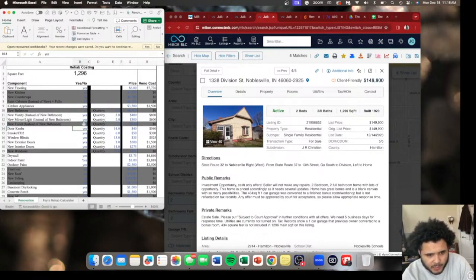Gonna keep that there. Doorknobs, I kind of just have these set as a base. I haven't been able to go there and count. Probably new blinds, probably new exterior doors, probably new interior doors as well. New windows, we'll say those all right. We do need a little bit of drywall, not the whole thing. Can't really change this number here, but I can assume that we could just get that done cheaper. We do need paint. I don't really think we need outdoor paint. I'm gonna say no to that.